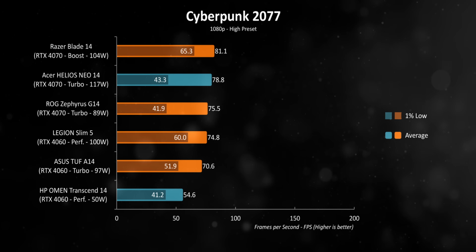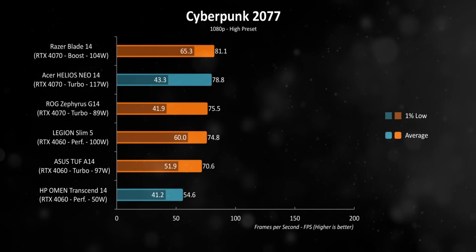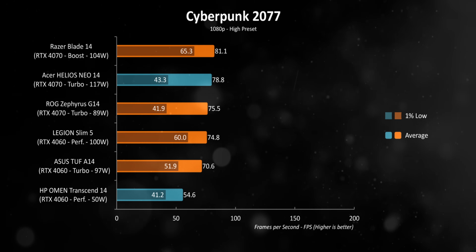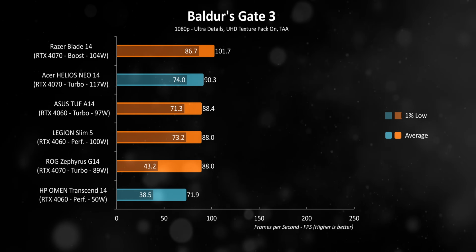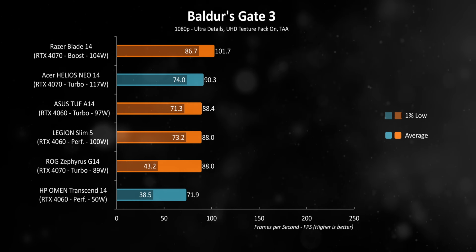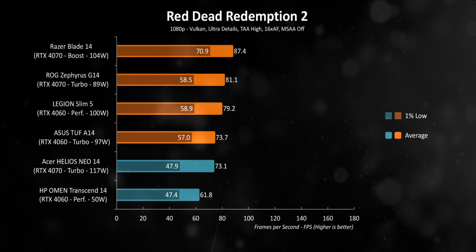There are some instances where it comes ahead due to 50% more shaders, but I wanted to shift your focus towards the Helios Neo 14 because this laptop, for its price, delivers incredible gaming performance, almost matching the Razer Blade 14, and it's the only laptop that's pushing its GPU power levels past 115 watts.